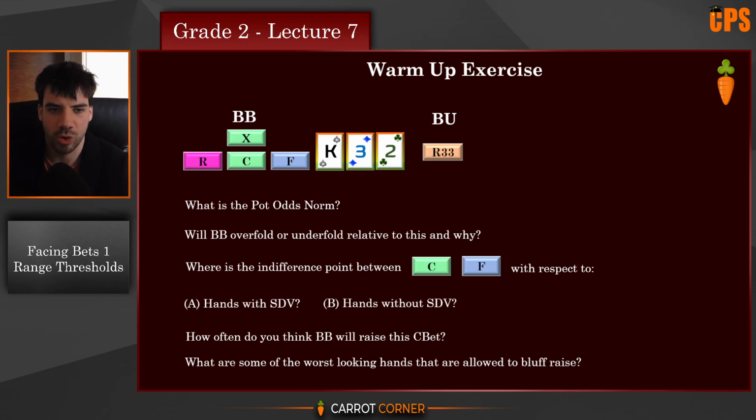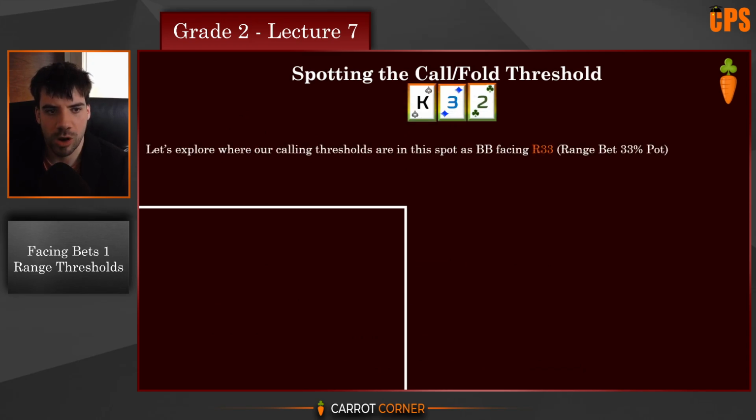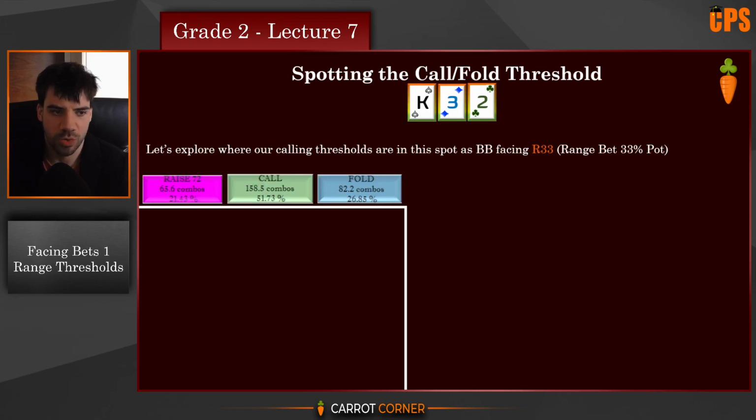Let's take a look at a more holistic view of how to defend this spot as the big blind. Let's explore where our calling thresholds are in this spot as big blind facing an R33. Again, that means range bet. As I said, there's quite a lot more raise than you would anticipate, 21.43% to be precise, calling 51% and folding 27% of the big blind's range.